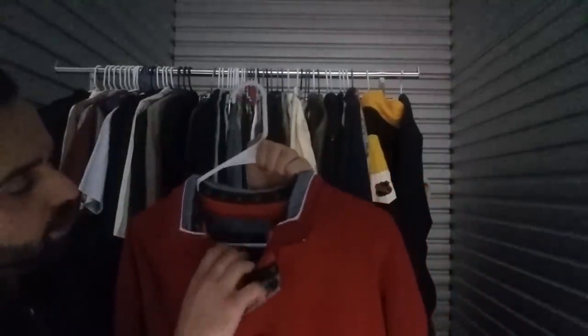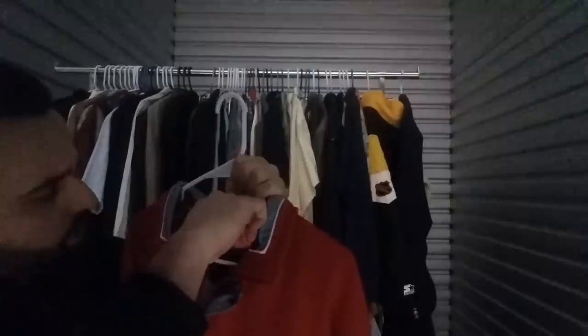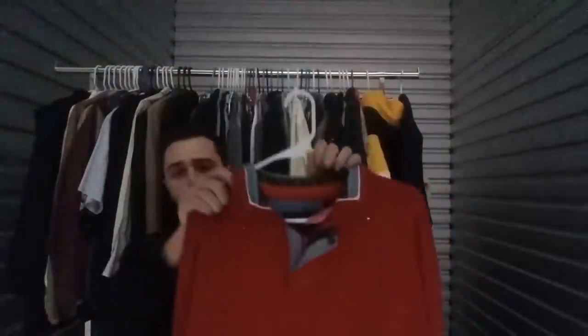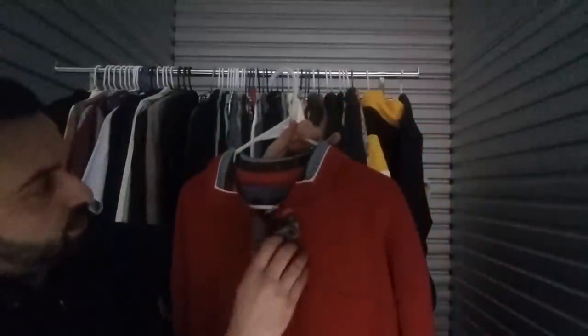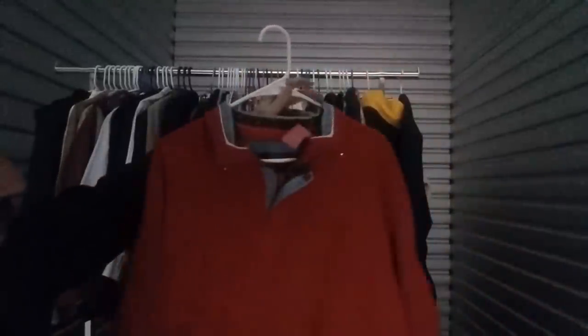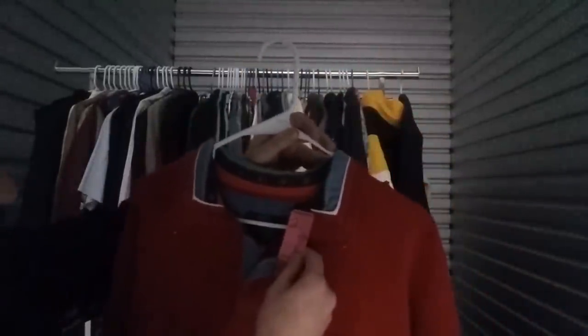Here's a nice, this is a cotton, yeah, cotton and polyester blend. This is kind of like a sweater pullover. The brand is Orvis. Really nice. It's got like the little design around the collar, the contrasting colors right over here. Nice item. Should shoot for maybe $35. Paid $4.50.